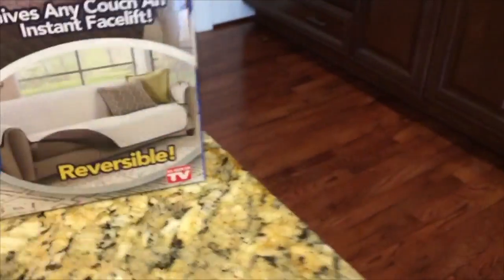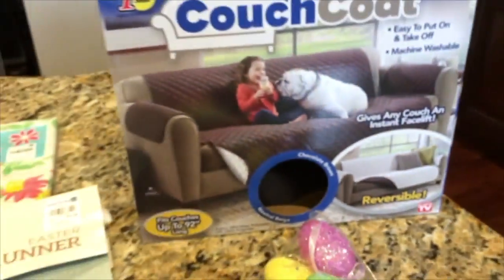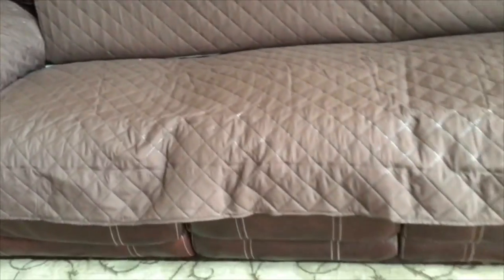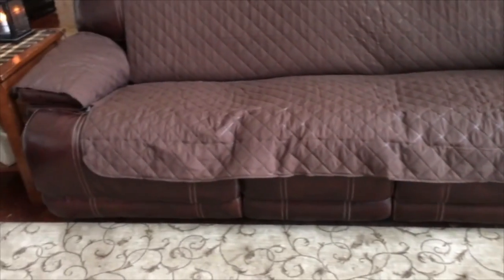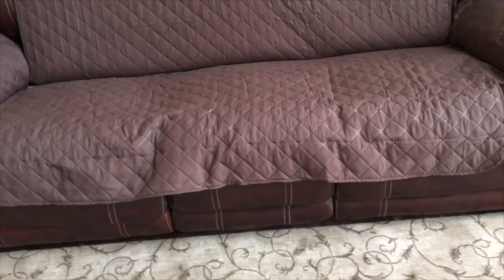Where's that? There it is. As seen on TV. The Newfs are tearing up my couch over here. Not really tearing it up, but they're making little marks when their nails, when they climb up onto the couch. They don't have to jump up, they just climb up. I'll tell you the truth, we're gonna check this out. Neither one of them will get up on it right yet because they're freaked out because it's something new. I think they'll get over themselves.